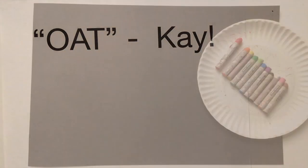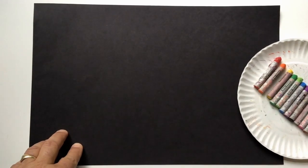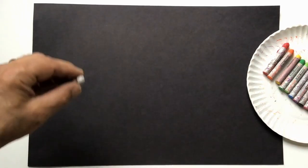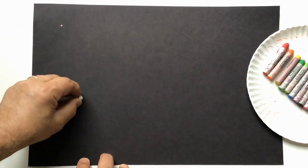Okay, so I asked Mr. L19 to send us down some materials that we would need for today. Mr. L19 beamed in some beautiful oil pastels and a piece of black construction paper. This one is 12 by 18. Now, let's start with some stars. Stars can be many colors. They can be red, orange, yellow, blue, white.